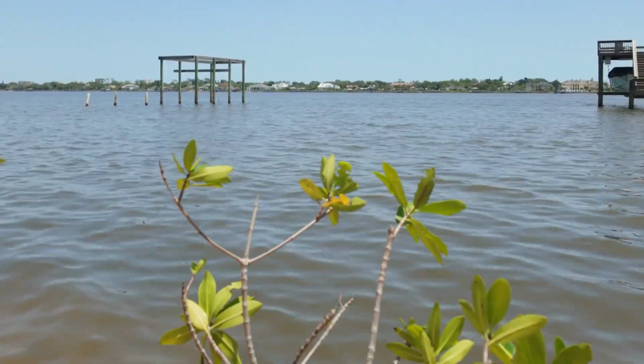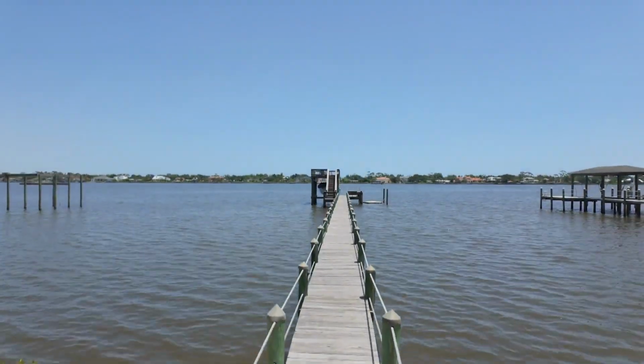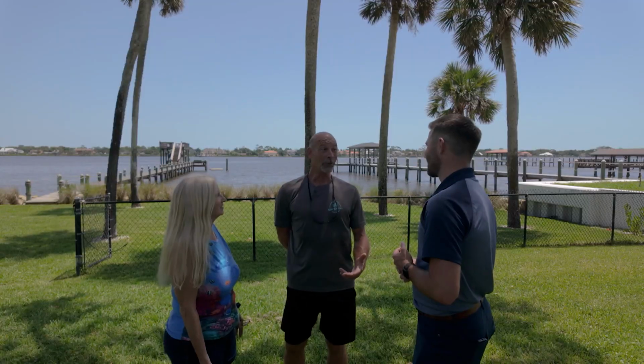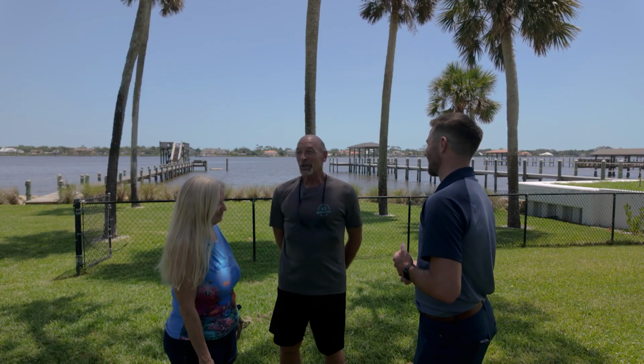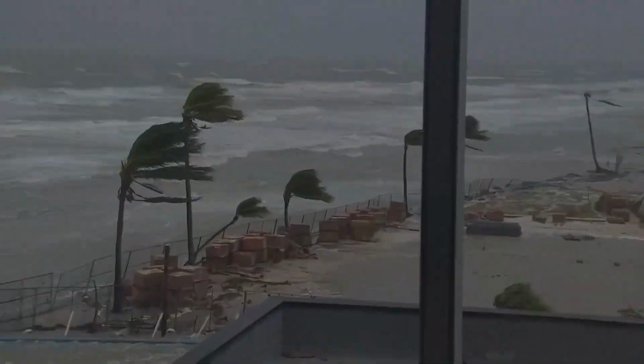I've always had an interest in anything on the water. Mike and Sandy Mikowski have lived along the Halifax River since the mid-90s. I'm either on the water, in the water, or near the water most of the time. So I like to see things survive. But with rising river levels and stronger hurricanes, that water becomes a problem.